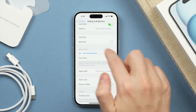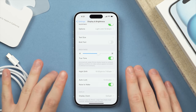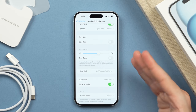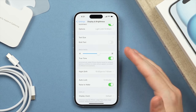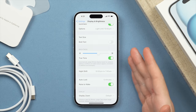Then if we scroll down, we can also adjust the brightness, and we also have the option to turn on or off True Tone. Now what this basically does is it will adjust the temperature of your iPhone's display to the lights around you in your room. So as you can see, if I turn it off, it gets a little bit colder, a little bit more bluish, whereas if I turn it on, it gets a little bit warmer, kind of a warmer hue to it, which just makes it a little bit more pleasing to look at. Again, less strain on the eyes. I definitely suggest you use this feature.